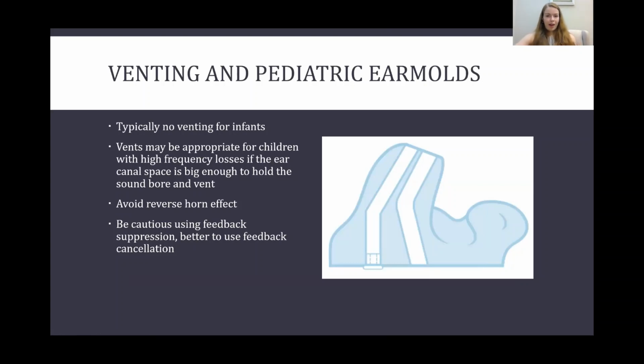Venting in pediatric ear molds. Okay, so when you are with a little baby, typically you don't put a vent in that ear mold because there is no space. But as the child ages and their ear canal becomes bigger, you have more space to put a vent. And if it's appropriate for their hearing loss, I say go for it because it'll reduce the occlusion effect. But we have to remember that not all pediatric hearing losses are appropriate for a vent because vents allow low frequency sounds to pass through the ear canal unamplified. And if your child doesn't have good enough low frequency hearing for that type of listening situation, they do not need a vent. It won't help them.